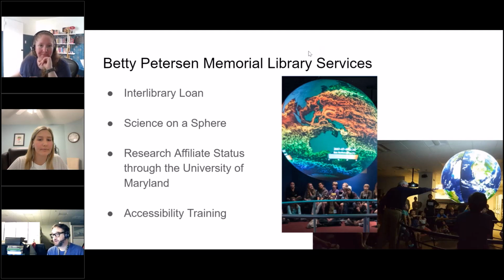We also have a Science on a Sphere in the library here. It is behind a security perimeter, so if you're on campus and want to see the Science on a Sphere, it uses NOAA data to visualize a lot of really cool data sets. So that's available upon request. Again, it's usually only when I'm here that it can be operated, but if you email me, even if you have a small window, I can come in on one of my telework days if you want.